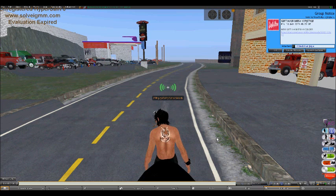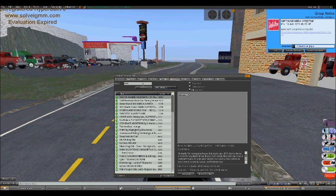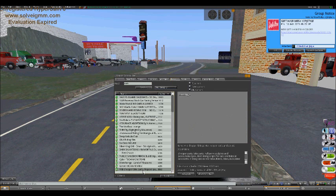But really, if you wanted to buy motorcycles or cars, all you do is hit this search tab, make sure you're on places, and just hit cars. Whoops, I can't spell cars. And there you go. Race Island, that's for racing. And Fab Chopper Bike Parts. That's the place we were at that had all those full perm parts.